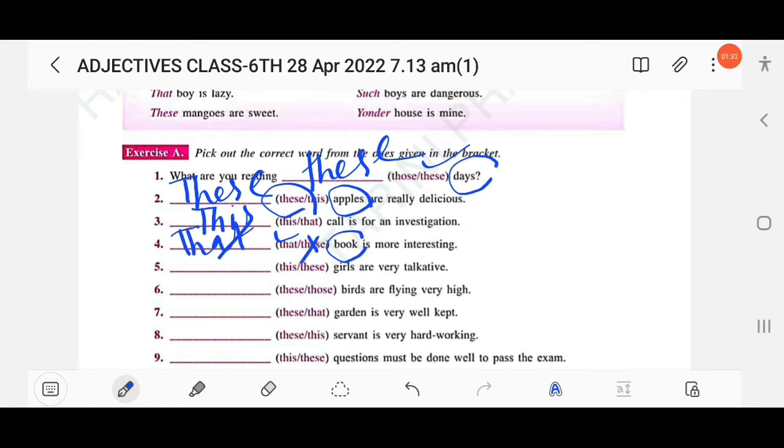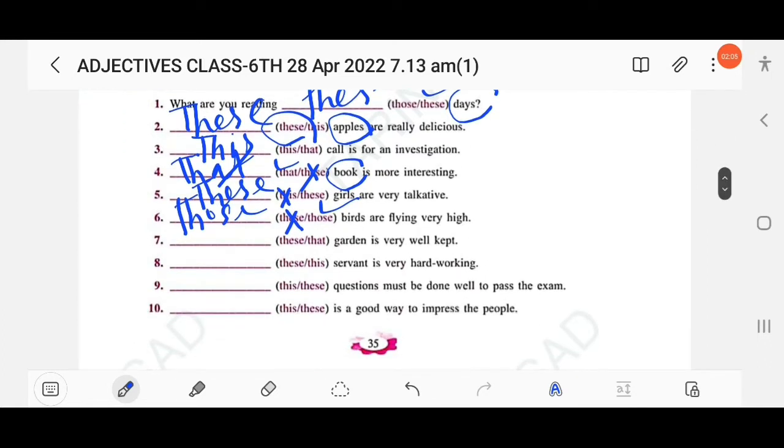The next, dash girls are very talkative. Girls is plural, so you have to use these, not this. The next, dash birds are flying very high. These or those. Those. So here you have to mention those. Because as you know, we use this for a nearer object and that for a far object, and this for singular and these for plural, that for singular and those for plural. Then next, dash garden is very well kept. Garden is singular, so you have to use that, not these.